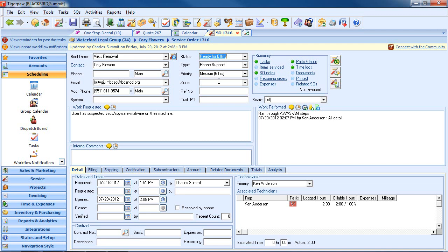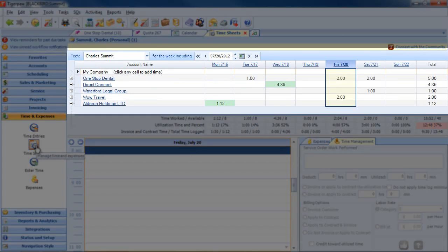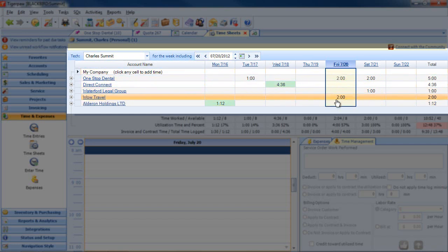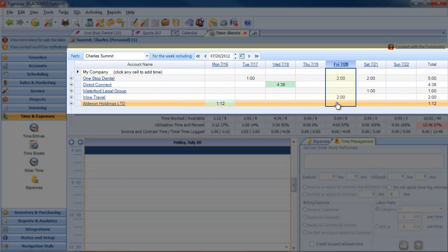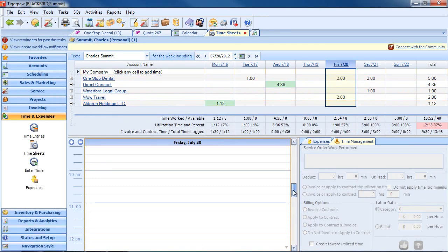Now if you're a manager, to manage the time that a technician spends, this view is called Timesheets. Here on the Timesheets view, whether I'm a technician or a manager, I can view all of my jobs for the week. In this case, there's the jobs Charles Summit has done. These are the accounts that he's done service tickets for. These are the individual days and the amount of time spent. You can click on a cell that shows you the time entries that were created for that particular day.